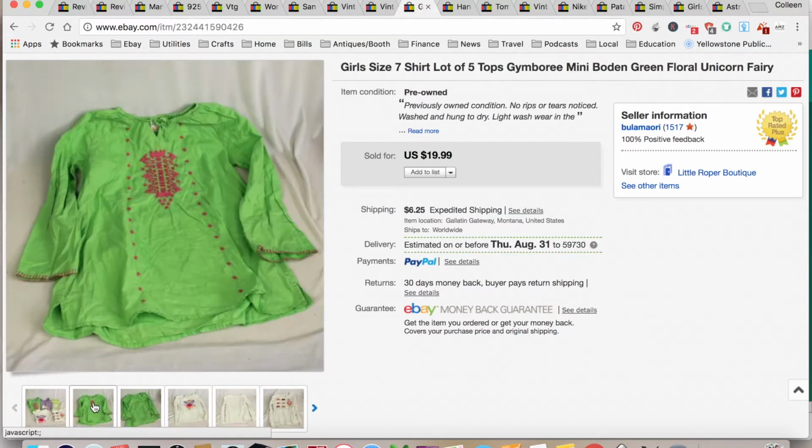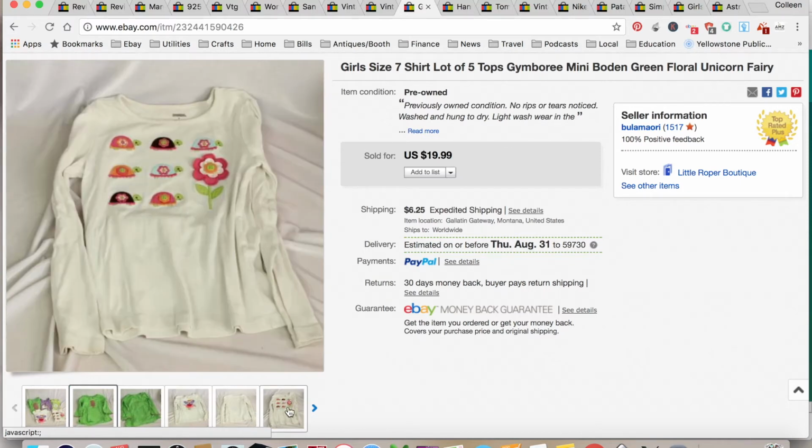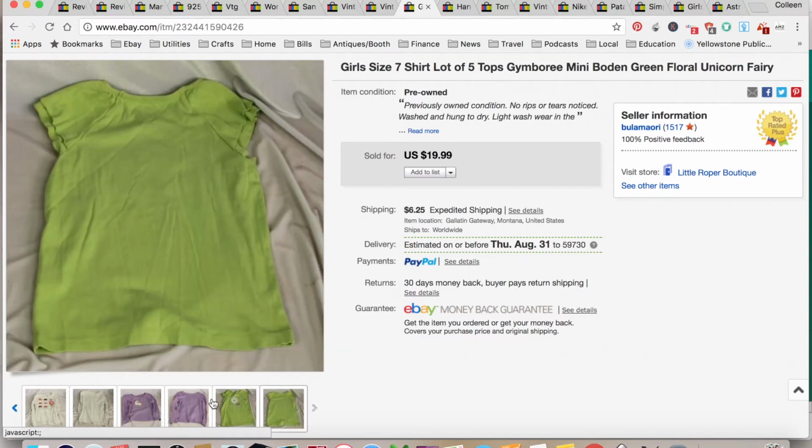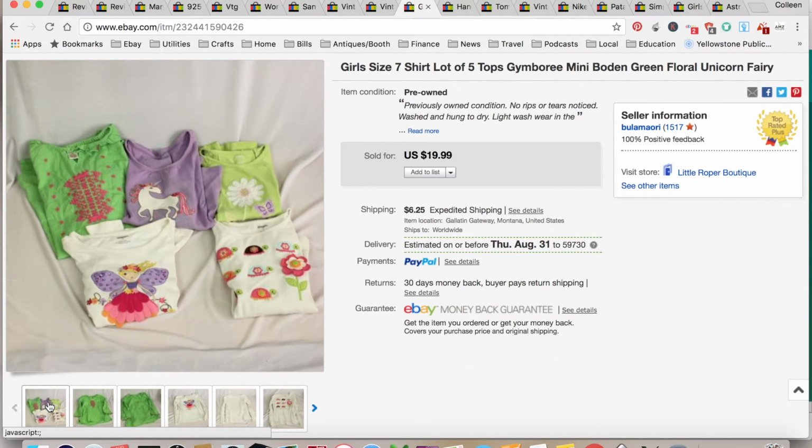These shirts came out of my daughter's closet because we were cleaning out, getting ready for school. There's Gymboree and Mini Boden, and those tend to do fairly well as far as kids' clothing. Gymboree's not what it used to be, but these are pretty cute. Anyway, sold them.